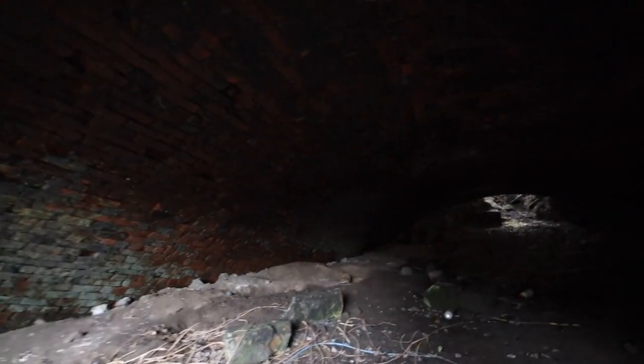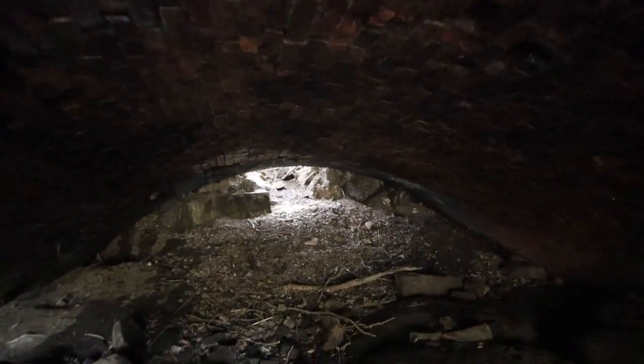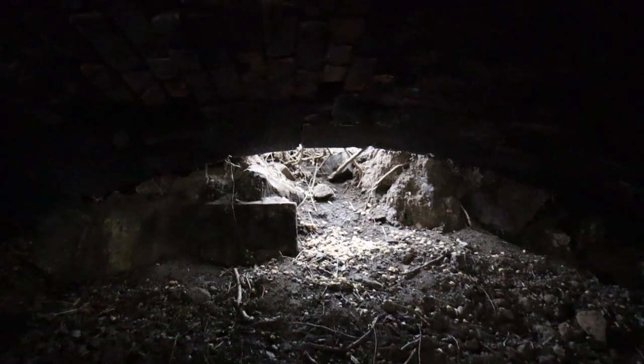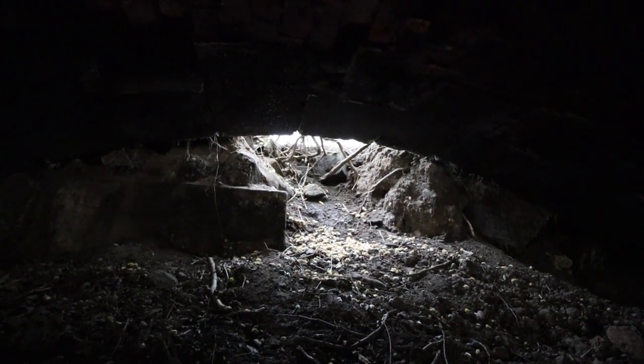Spiders. And you can see how they've filled it all in underneath here. All infill there. See if we can bring the exposure up for you.